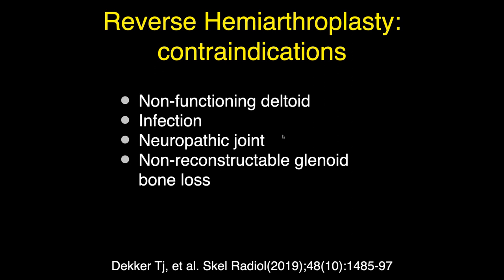Obviously, infections, neuropathic joints, and a glenoid that you can't reconstruct would make it not possible. And that's about the same as doing any kind of replacement.